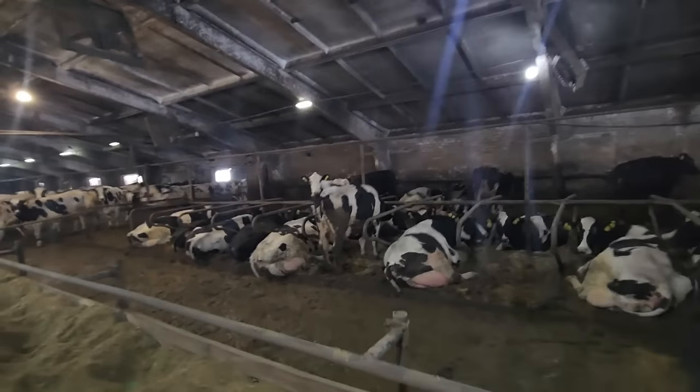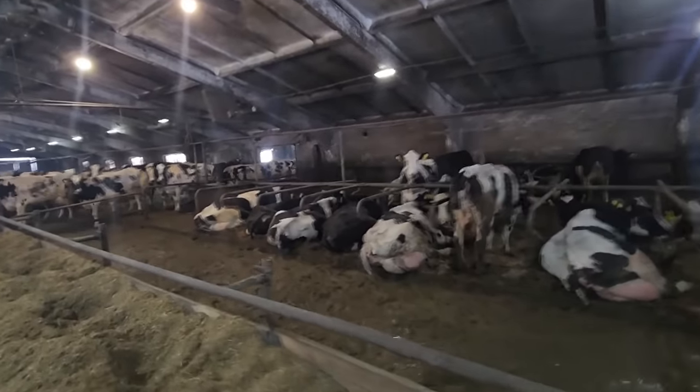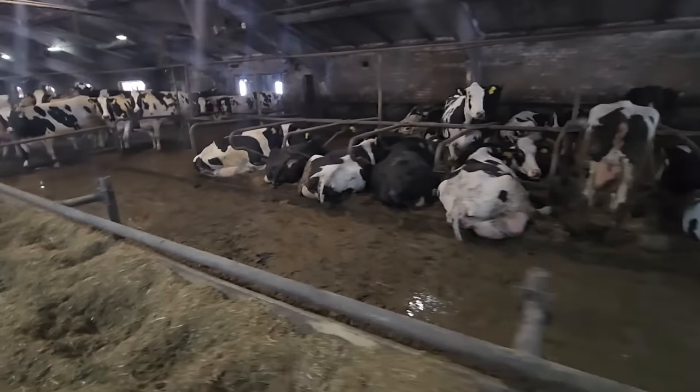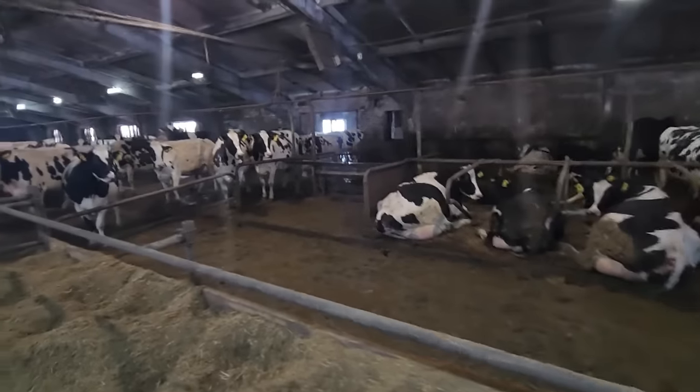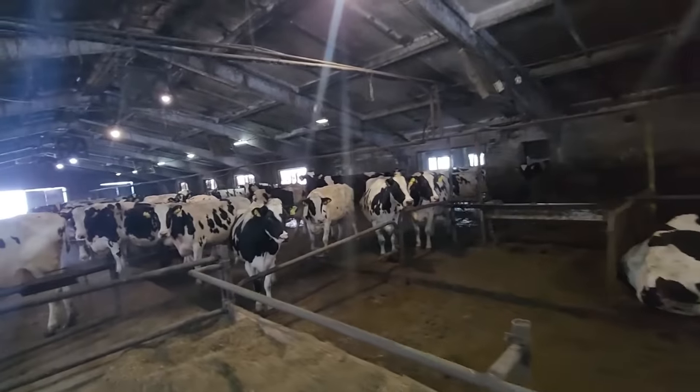So there's a few things in here that obviously, in our barns, we would have a scraper system. So there wouldn't be this much manure. Things like that I think could still be improved on and even make the cow comfort that much better yet.